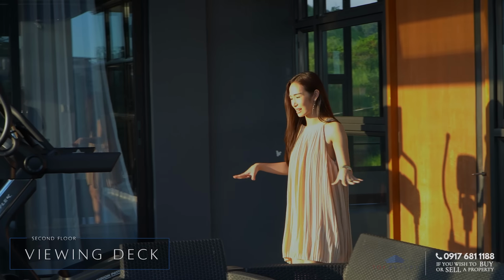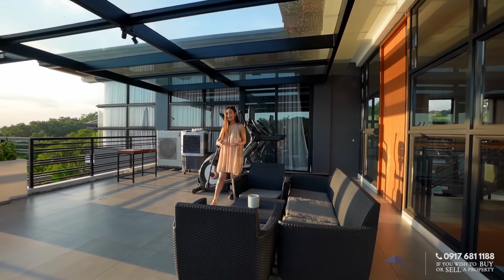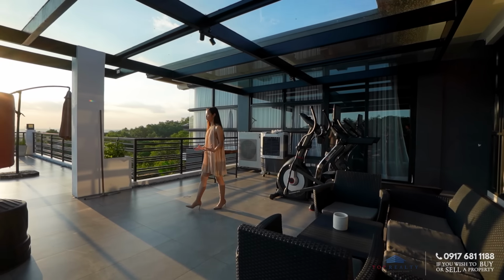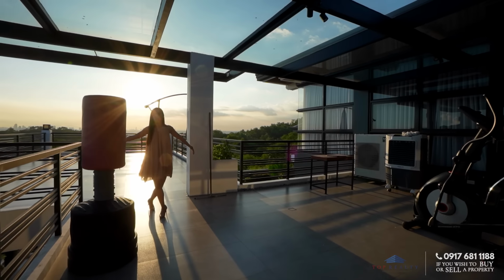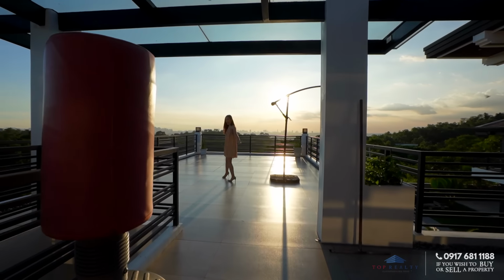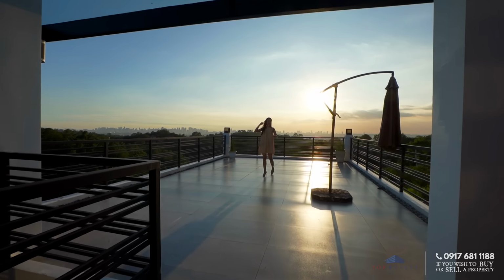This is your deck. So this is just half of it. You can put lounging areas in here like they did, and they even placed some fitness equipment, because what a better way to work out but to have this amazing view. I mean, look at this, you guys. Wow, diba? Can you imagine having your parties and your gatherings in here?